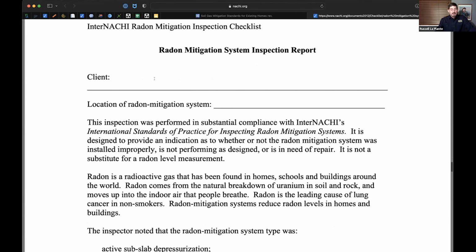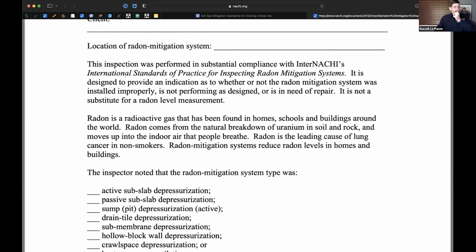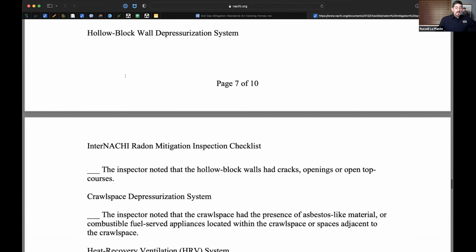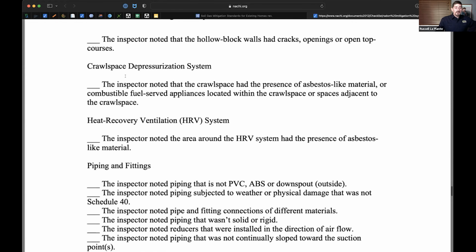And then here's, if you're just doing a mitigation inspection checklist, a default InterNACHI checklist pre-made for you. You can take this and easily put this into whatever inspection software you have and start offering compliance inspections.